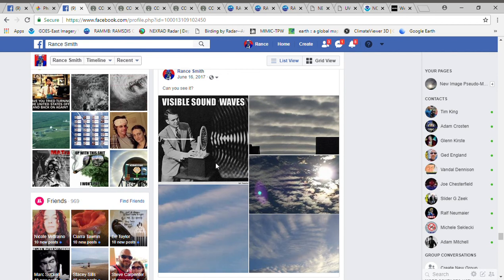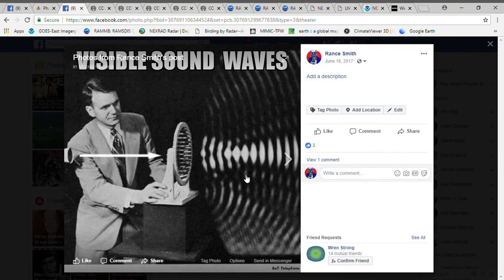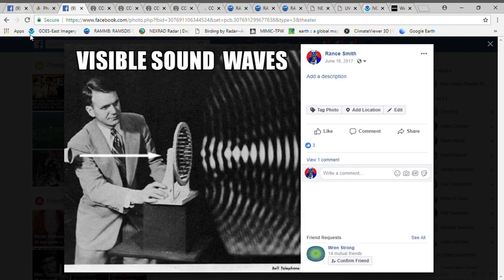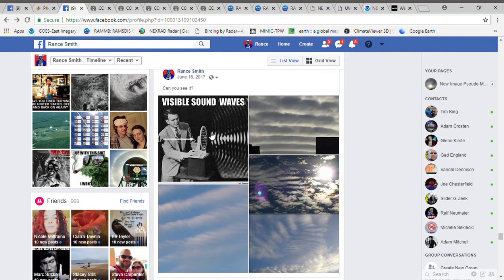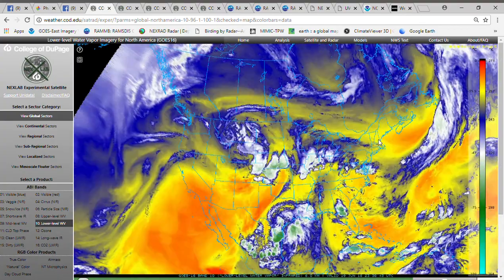Alright, and then here is an infographic where somehow they made sound waves visible. And what do you see here? You see that same type of pattern going through there.